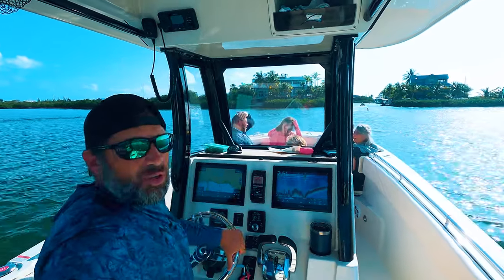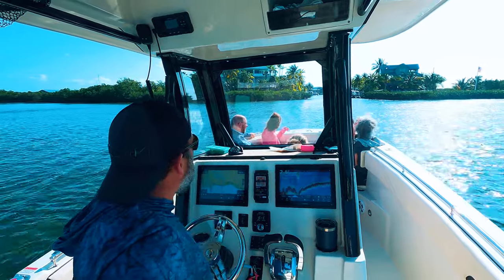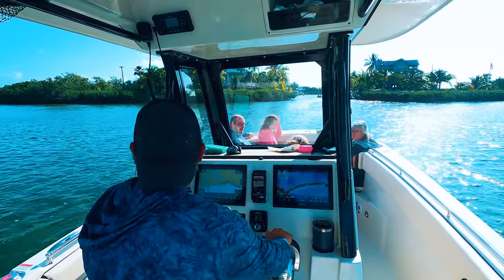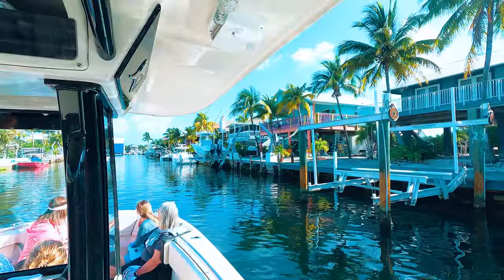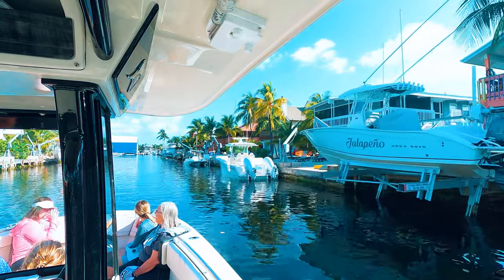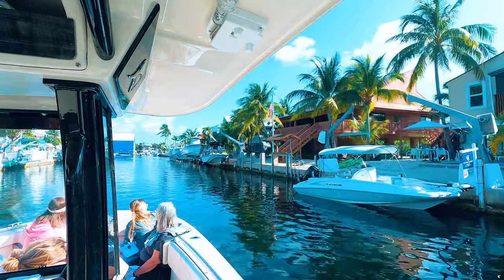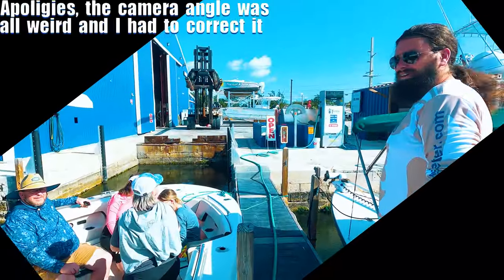All right, so we're going to take you along to get fuel. We need it in the water at Triton Marine Center here on Big Pine. Normally you get fuel from a fuel truck because it's substantially more affordable and it's 87 octane. So if you're wondering, here's the fuel dock, Triton Marine Center.